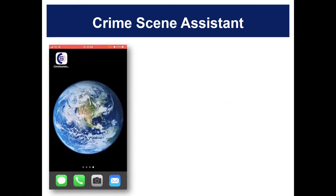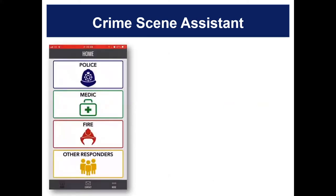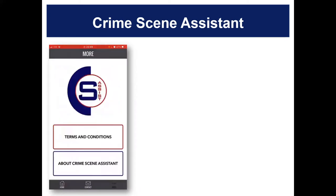So when you open the app for the first time, a disclaimer will pop up, and you will need to read and agree to these terms before you can use the app. This only occurs on the first use, so once you've agreed to it, you won't see it again. But because I've used the app before, it hasn't popped up for me. If you do want to revisit the terms and conditions at any point, you can find them within the More section in the bottom right corner.